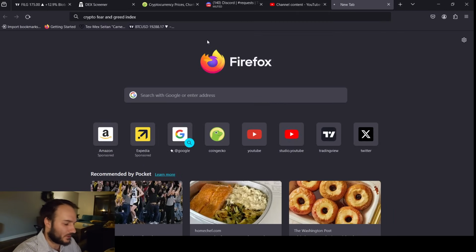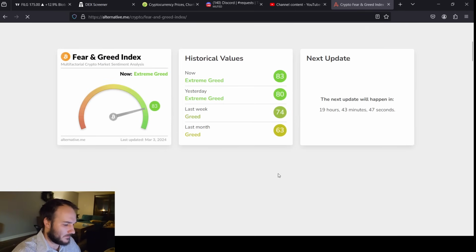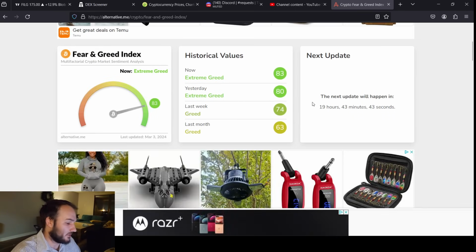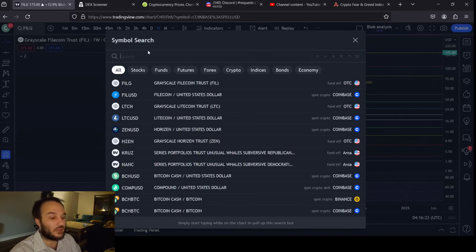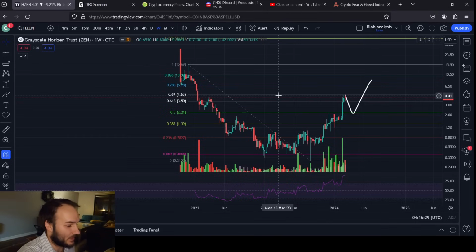Crypto Fear and Greed Index. That's what it's called. Oh, it's going to be, yep, I knew it was going to be right. Extreme greed, you guys. We're at an 83. Euphoria. It's awesome. Haven't seen stuff like this since the height of the bull cycle. So, anyways, that tells you where we are as a space.